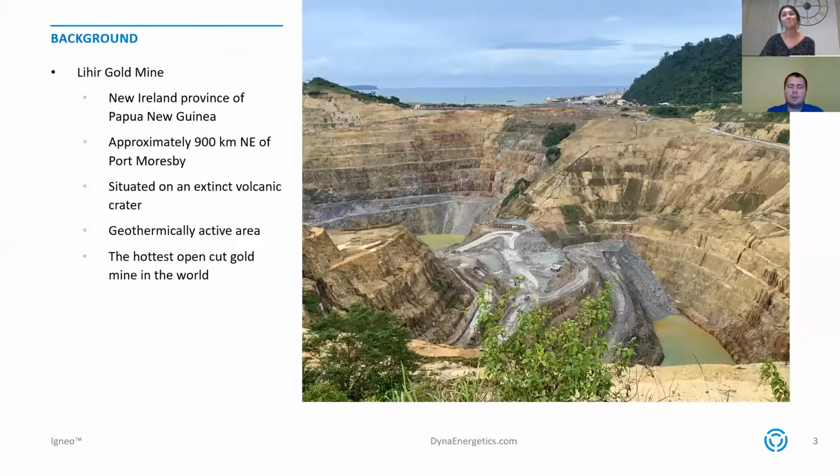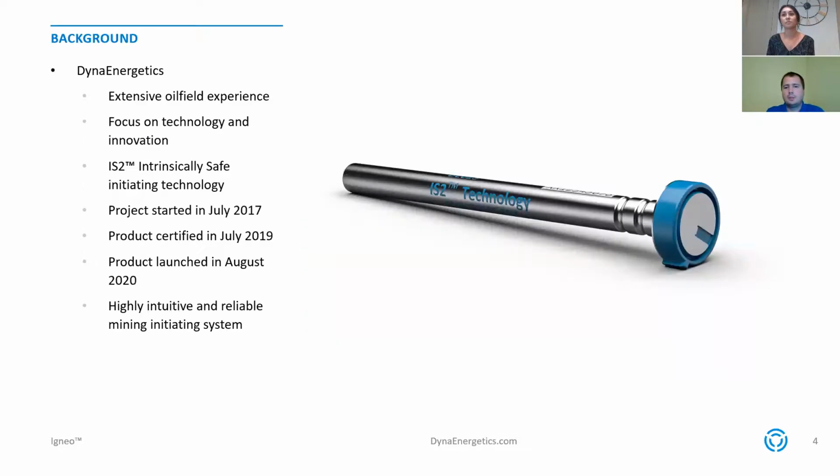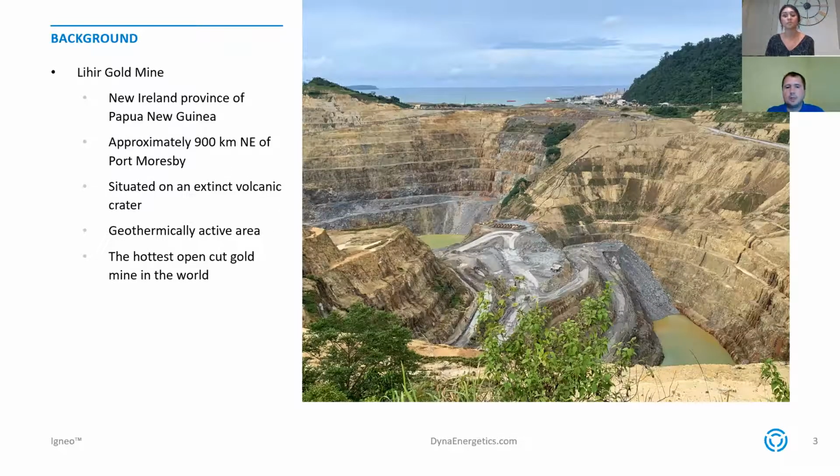The Lihir mine is located in New Ireland province of Papua New Guinea, approximately 900 kilometers northeast of Port Moresby. Situated on an extinct volcanic crater, the mine is located in a geothermically active area, which makes it the hottest open-cut gold mine in the world.